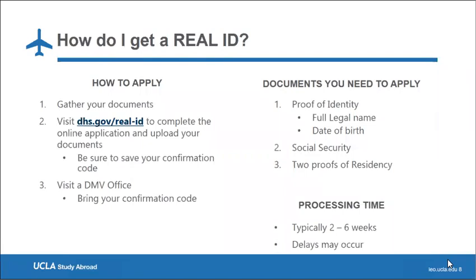Once you gather these documents, you want to go to the DMV office or call ahead to schedule your appointment, and they will be able to take your photo ID and scan everything in order for you to have that Real ID. Typically, the processing time is anywhere between 2 to 6 weeks, though of course delays are currently occurring. So there can be a longer period than 6 weeks. So just to keep that in mind.